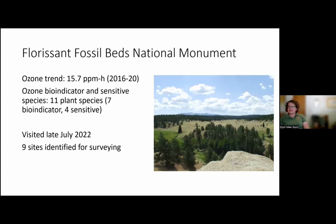And then at Florissant Fossil Beds National Monument, ozone again is high. There are 11 plant species that might show ozone damage. Lisa and Cody visited the last week of July, and they identified 9 sites for surveying. But the spring was so hot and so dry up there that they saw plant damage, but just general plant damage. So again, this comes to the point that you can only see ozone damage if the plants are healthy enough in other respects that it can show up. So that might be worth revisiting next year, or maybe in a wetter year.